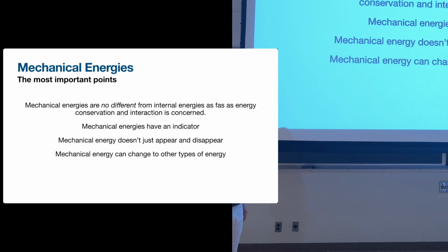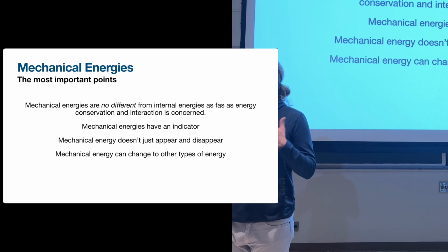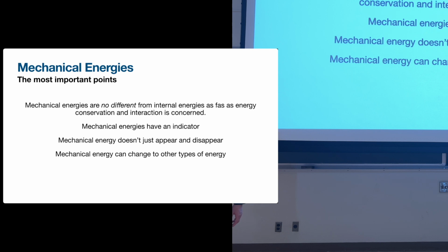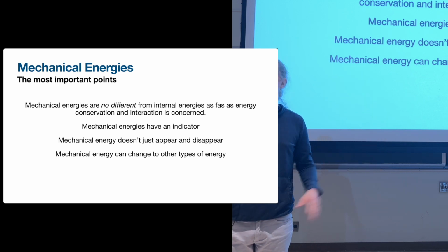as far as energy conservation and interaction is concerned. So everything we know about energy still applies here. Mechanical energies don't just appear from nowhere and disappear into nothing. That's just a fact about energies. Mechanical energies have an indicator. That's just a fact about energies. Mechanical energies can change into other kinds of energy. That's just a fact about energy. In that way, they're exactly the same as any other kind of energy. You can still draw an energy interaction diagram. There's still an indicator, all this stuff.